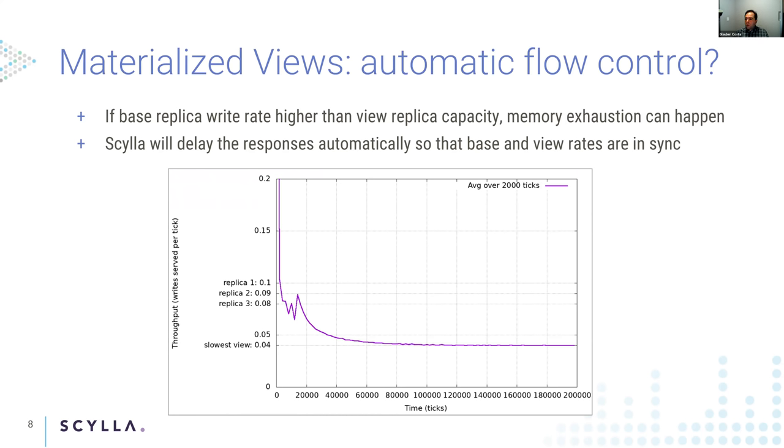Here is one example of a simulation that we had while developing this feature. You have one replica that is a little bit slower than the others. That means that the updates to that replica will take longer. Scylla will just automatically delay the base replica so that those things become automatically in sync.